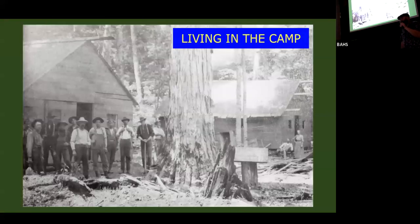But most of the men who worked in the woods worked in logging camps. The logging camps had various amenities. They had a guy who would take care of your horses for you. They had a cook. Now, if they didn't like the cook, they would strike until they got a new cook. So that's an early form of labor movement.